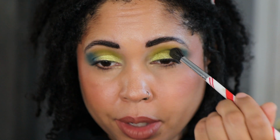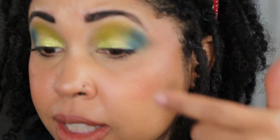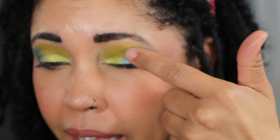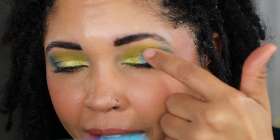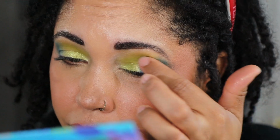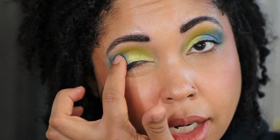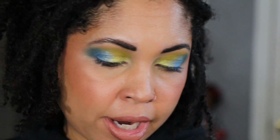It's not finished, but I'm gonna go into another shimmer, and I'm gonna go into the shade Ocean, which is this shade right here. If you're looking at it, it's this one. I'm gonna take this on my finger, and let's see what happens if we use this to kind of get us to the blue. You know what I mean? We're gonna use this to segue it over to the blue. So as you can see, I'm kind of covering up the matte just a bit, and I'm going about halfway over onto my lid. So I feel like that's a little more gradual as far as the color.